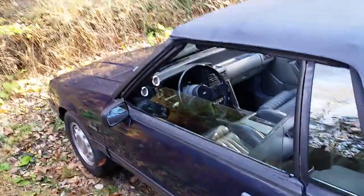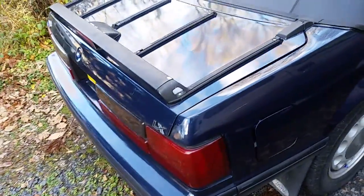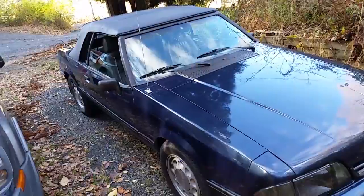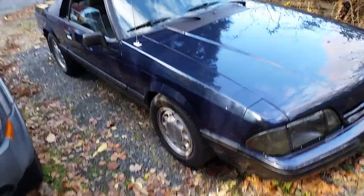So that's the Mustang. Didn't put the convertible top. Oops, somehow I accidentally paused it there. But, yeah, I'm really happy with the car. And my plan is, come the spring, when I take it out of storage, to keep up on it, and that's when I'll sort of resume my work on it.